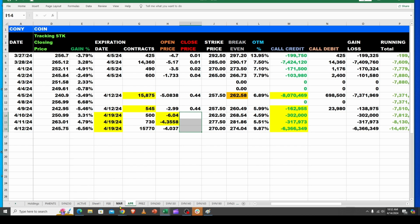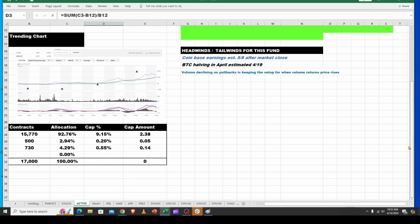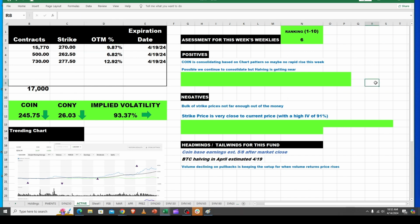All right. So let's look. I showed you active. And this just summarizes how far out of the money we are, right? And what is our total count? They're all 1 week. So I didn't sum this up. So we stand to gain more money, right? We got another 2 something. I don't know if I updated these caps.